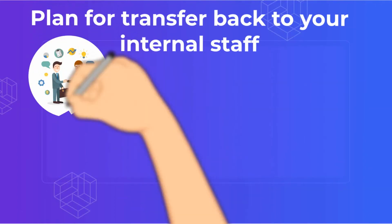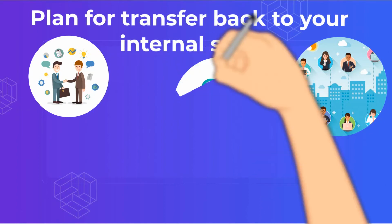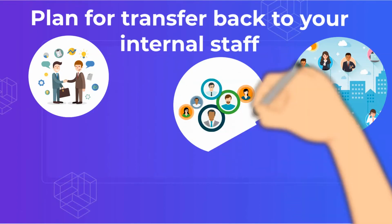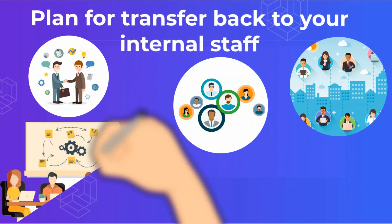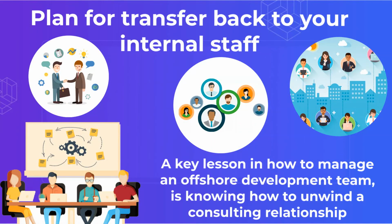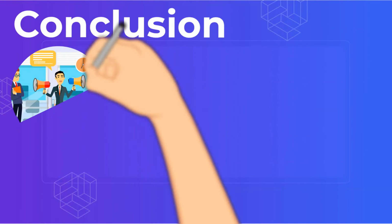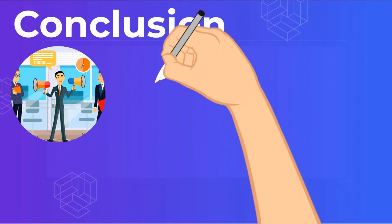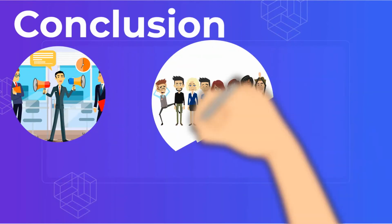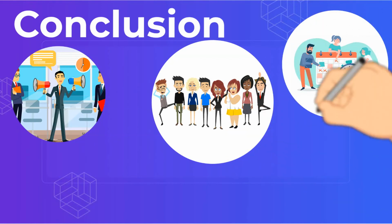While we have many ongoing open-ended relationships with our clients, at some point most projects will be migrated back to our clients' internal staff for maintaining when development is successfully over. Perhaps a key lesson in how to manage an offshore development team is knowing how to unwind a consulting relationship. Conclusion. Now that you've seen our advice on how to manage an offshore development team and maximize offshore software development benefits, have you noticed there's a common theme? It's communication, and that perhaps is the greatest challenge of outsourcing.